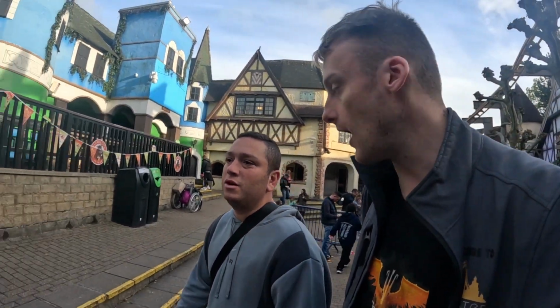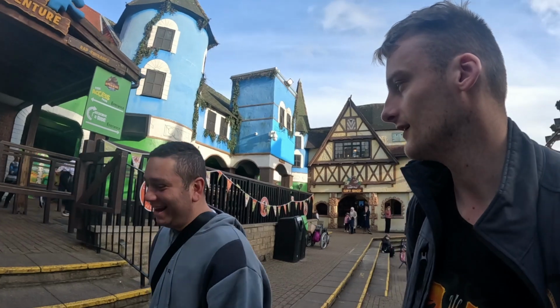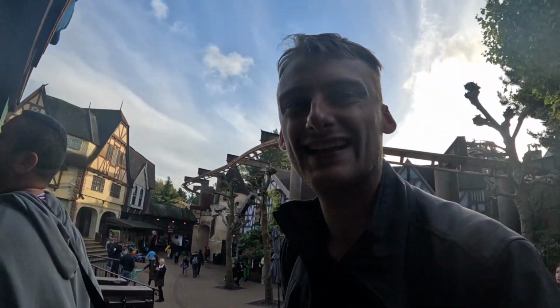What do you think of the Vampire? It's so good. Yeah, I know. I love it. It's your favourite ride, isn't it? Yeah. You won't go on anything else, will you? No. So yeah, it is a good ride here at Chessington. A really good classic here at the park as well. Yeah, really fun as well.